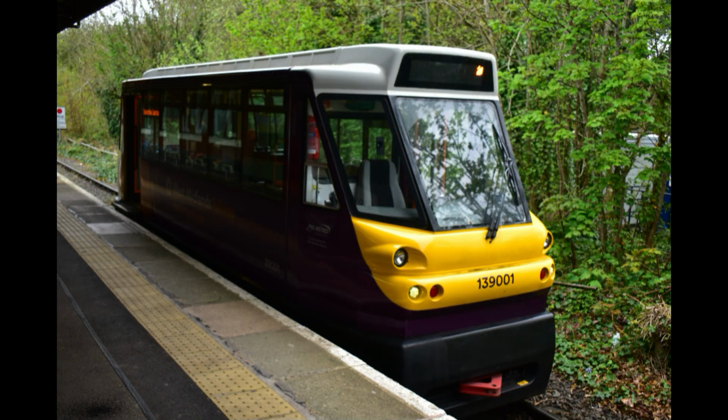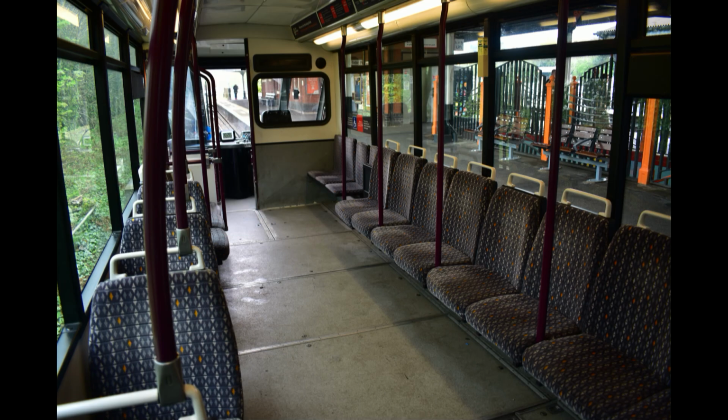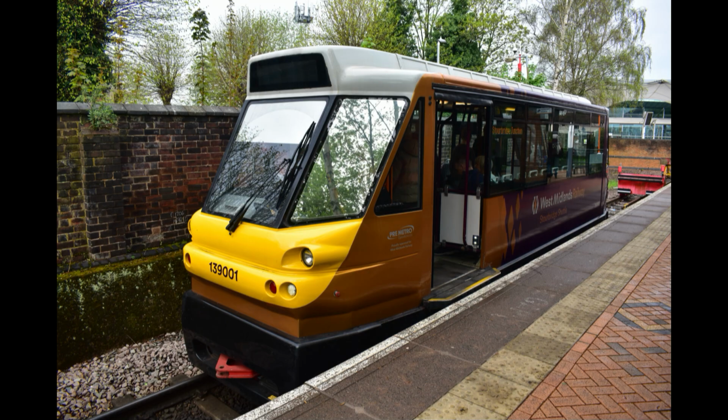Adding to the unusual nature of this line is its motive power, the Class 139 Parry People Mover. Two of these bizarre little railcars were built in 2008, and they've been in service on the Stourbridge Town Branch since 2009. The 139s are equipped with a small LPG-powered engine and a flywheel, with the latter capturing energy from braking and reusing that energy for acceleration. This arrangement results in lower emissions than a conventional diesel railcar.